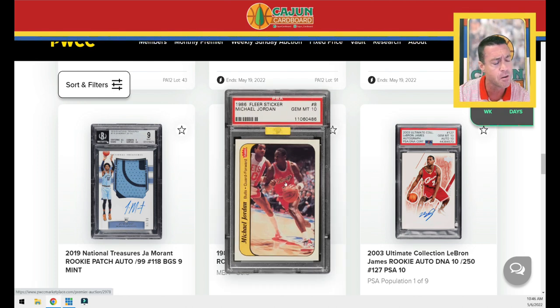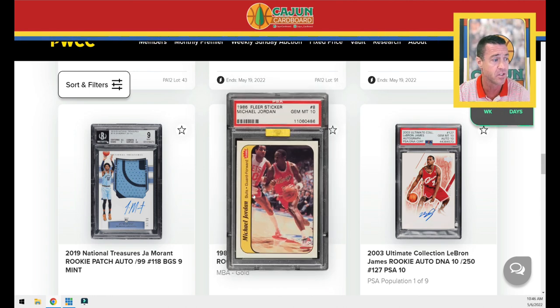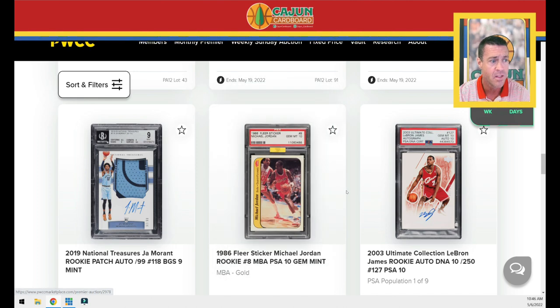We've got a Jordan sticker, PSA 10 with an NBA gold. The last 2 Jordan stickers, this is a great looking copy here, by the way, I think have done like 114 and 90 or something like that. Maybe I missed one in there, but I think that's about right. So I'm guessing this one's going to push that 6-figure number.